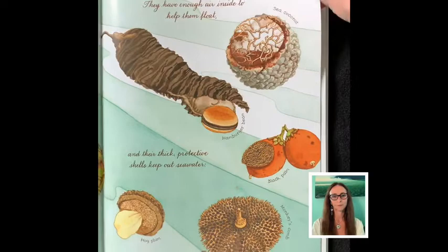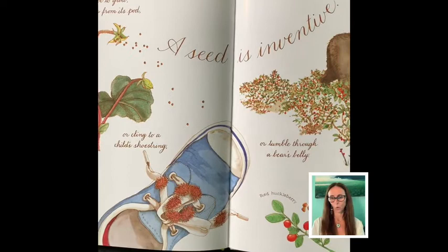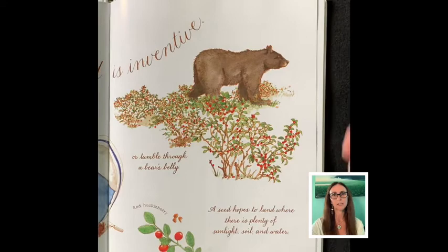A seed is inventive. To find a spot to grow, a seed might leap from its pod, or cling to a child's shoelace, or tumble through a bear's belly. A seed hopes to land where there's plenty of sunlight, soil, and water.